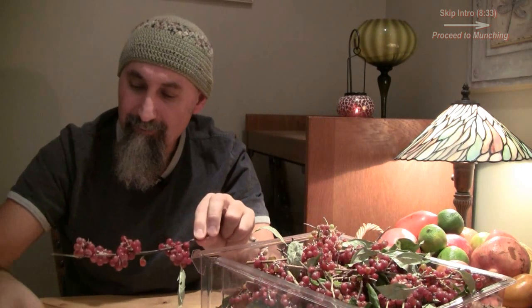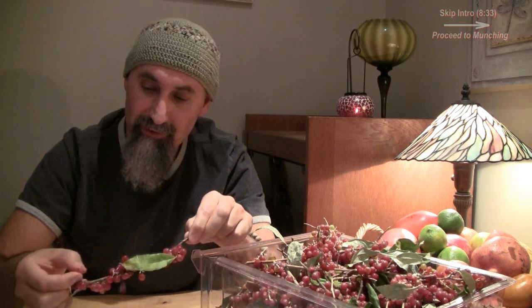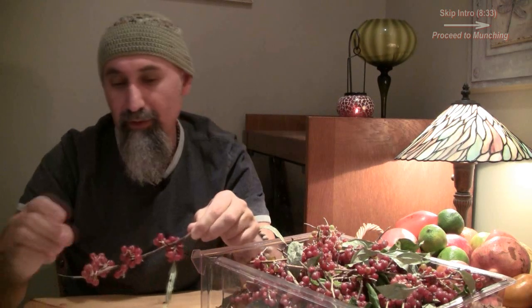And since it's been a few days since we picked it, and it was getting towards the end of the season, there are some on here which are a little too ripe, and because it's moist, there is a little bit of mold, unfortunately, growing on some of these. So what we end up doing is just throwing those away.